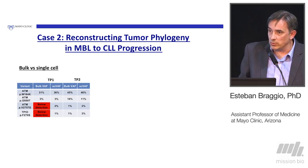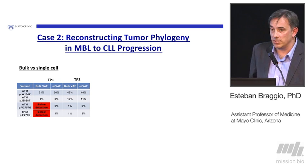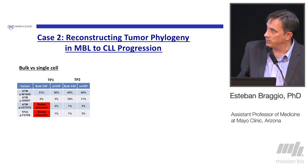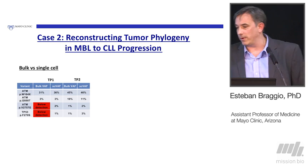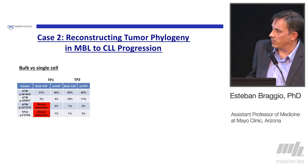So also we tried to make a first effort to reconstruct the tumor phylogeny in cases where we especially focus on the pre-malignant condition going to evolve into CLL. So this is the first combination. Again, in this particular case, we have 3 different ATM mutations and 1 P53.